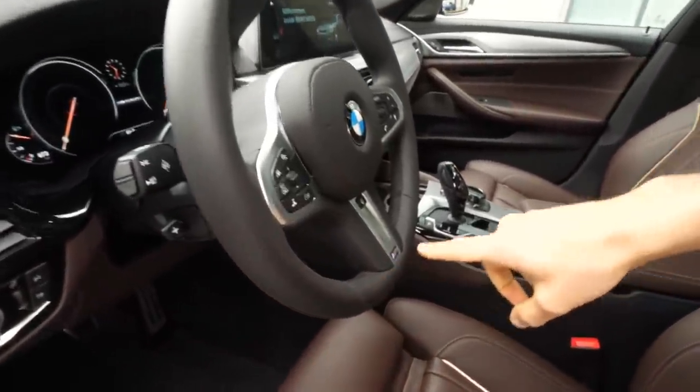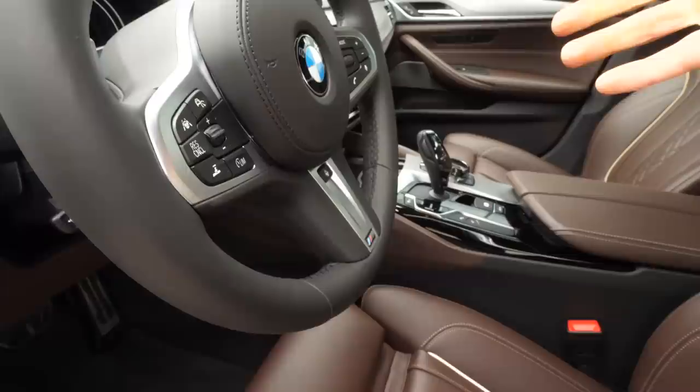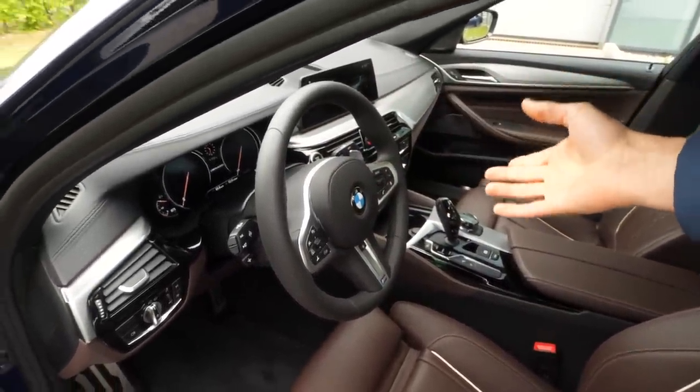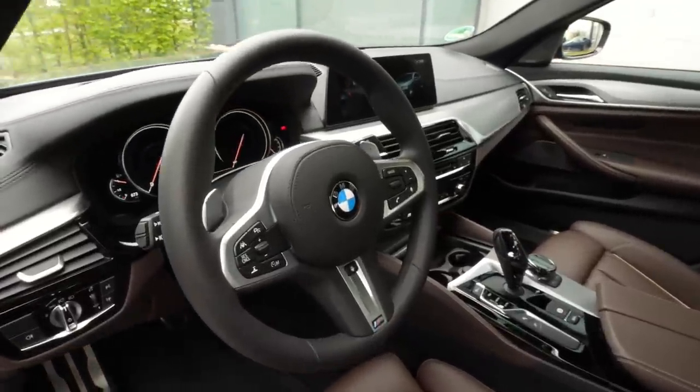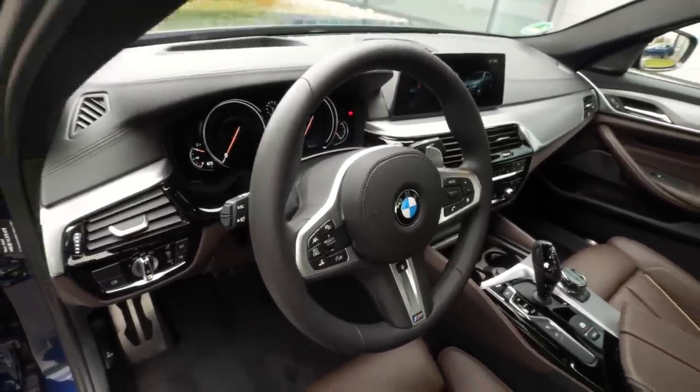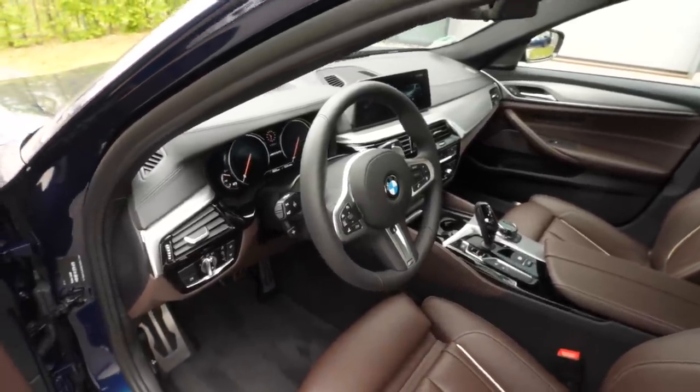You see here the logo, and it looks a little bit deformed because it's a little bit thicker on the top part, but it's good to ride with it, also with the heated steering wheel function. And you see those special structures, the aluminum checkered structures, also in the rest of the interior.